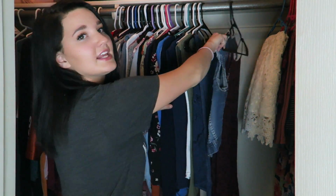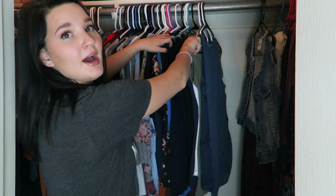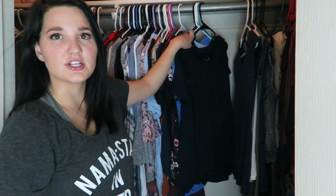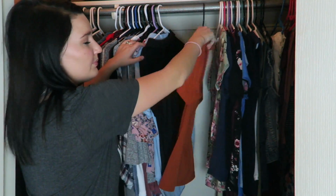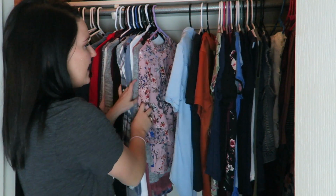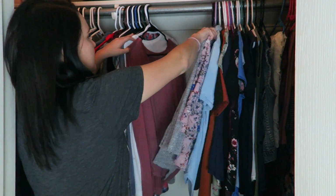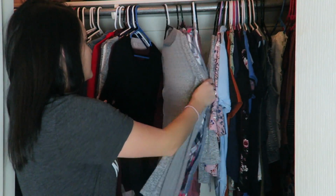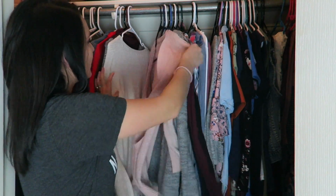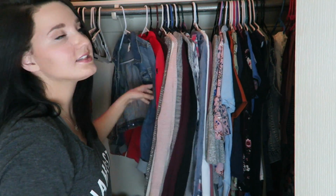Then we get into work clothes and nicer clothes. So I have some tank tops that I never actually wear to work because it's just not appropriate. And then I have some undershirts and some basic t-shirts that I wear underneath work jackets. Then we get into my nicer t-shirts, polos, button-ups, and then 3/4 length shirts, then long sleeves, and then things I wear over shirts like flannels, sweaters, cardigans, and then jackets.